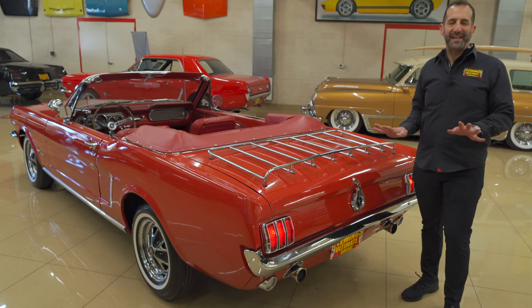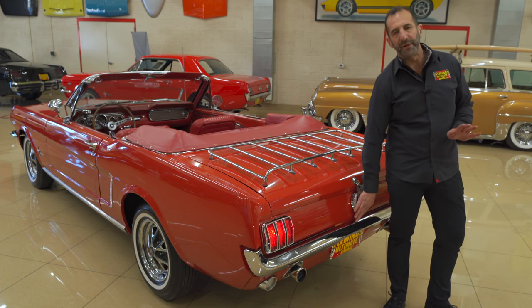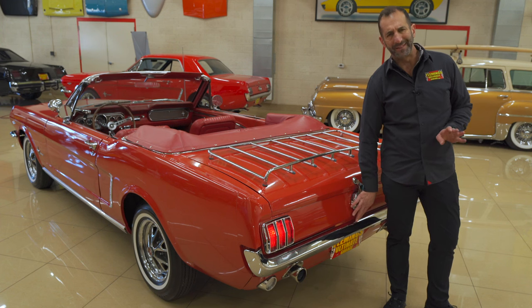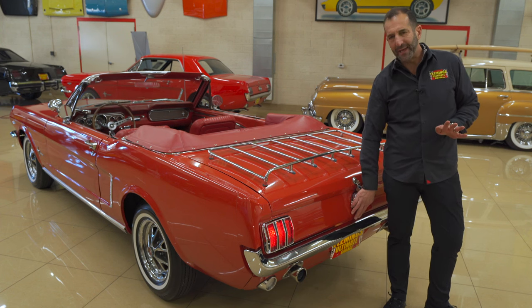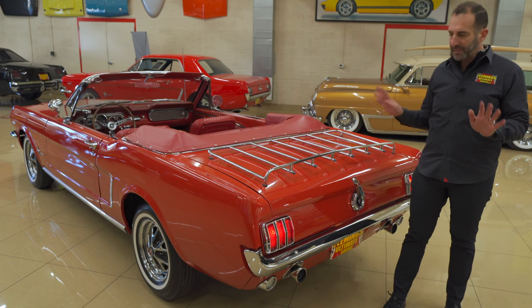All right, so there's no mistaking the back of this car as being a Mustang. You would not need to have this on here when somebody pulls up behind and asks, what kind of car is that? Is that a Ford Pinto? Is that a Dodge pickup truck? Of course, not everybody knows when they see this that it's a Mustang.